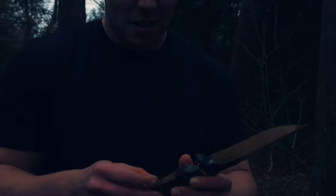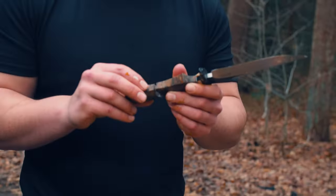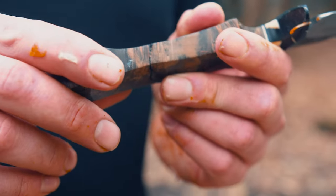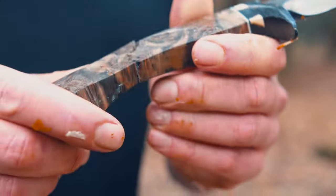Martin? No way. No! We broke the mammoth. Oh my god. Martin, what the fuck? No man, I feel bad. Guys, we broke a piece of art. No, I'm serious.